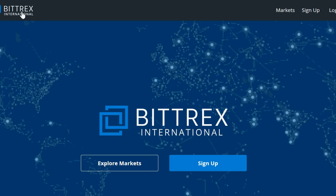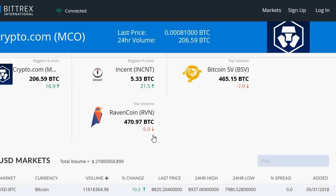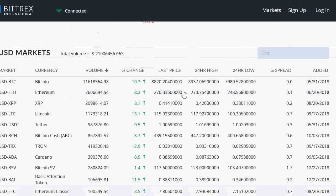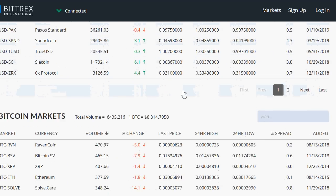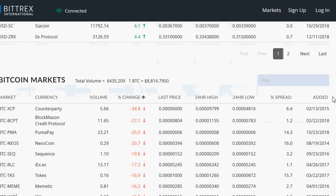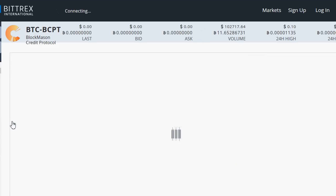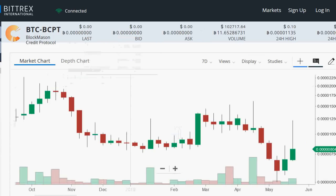And let's go into BitTrack, see what some of the gainers and losers are among this site. And we're going to go to Bitcoin markets. I'm going to go to percentage change. Counterparty, which has basically been removed, is down 34.8%. Block Mason Credit Protocol, I'm just going to check to see if it's been removed or not. If it hasn't, then I'll take a look at it. It's all good and dandy.